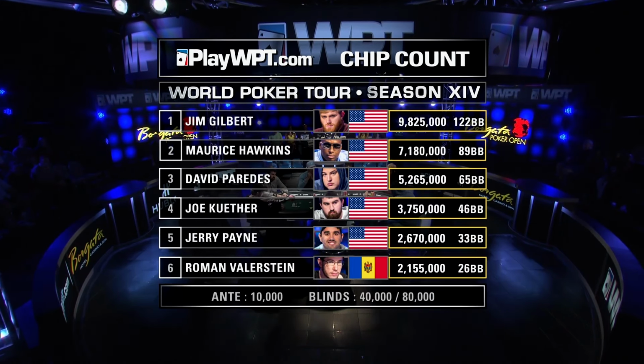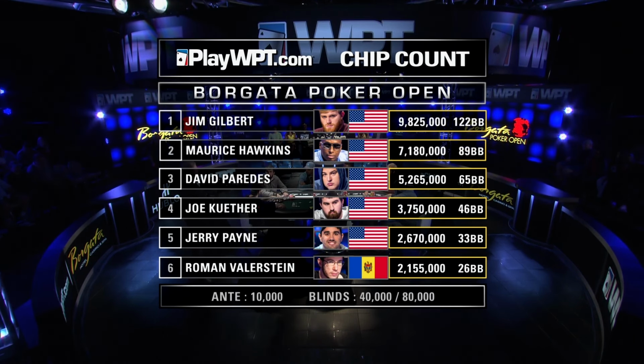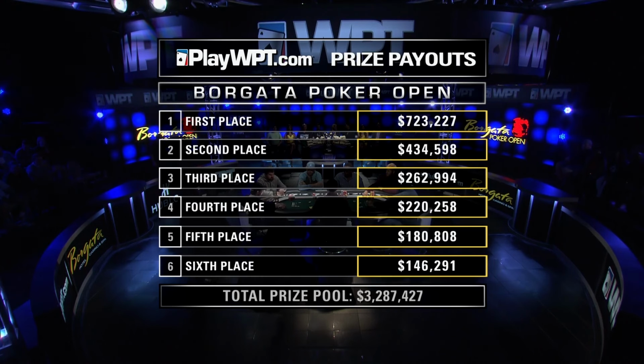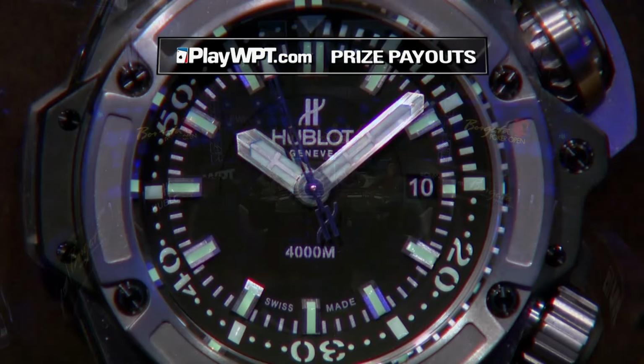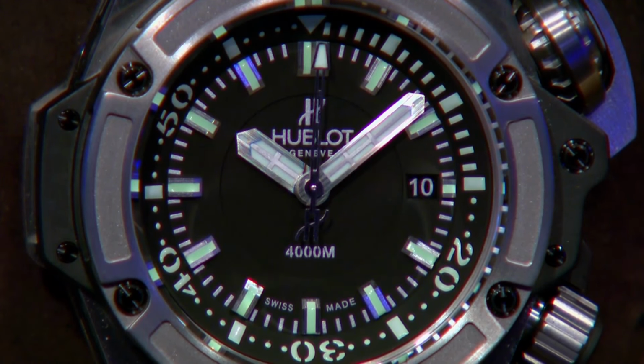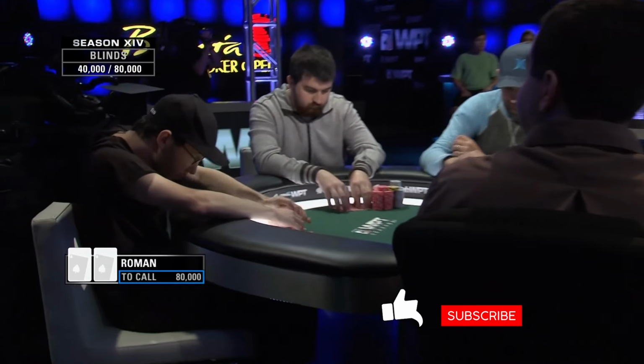There you see the chip count. Chip leader Jim Gilbert with 9.8 million, Maurice Hawkins in second place with 7.2, and David Paredes in third place with 5.2 million. First place, 723,000. The antes are 10,000, blinds 40 and 80, and that's what the champion gets, as well as the cash. The beautiful Hublot watch. Let's go to the felt. Yeah, action's about to begin.